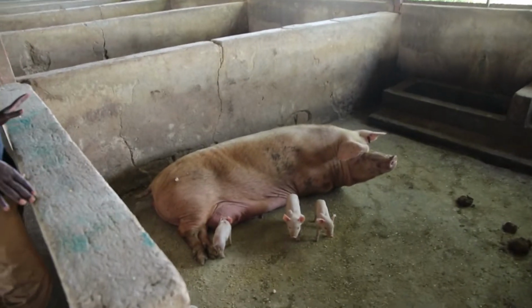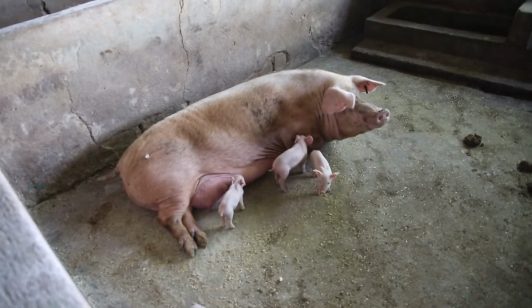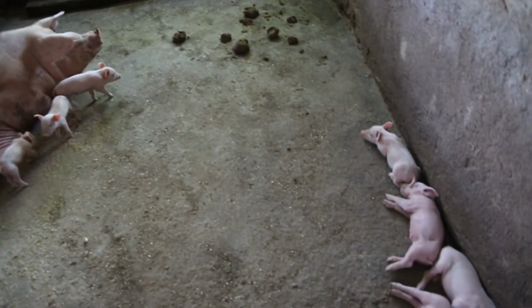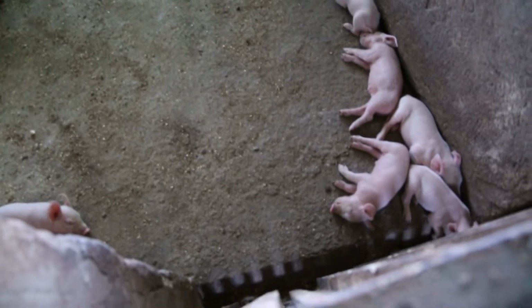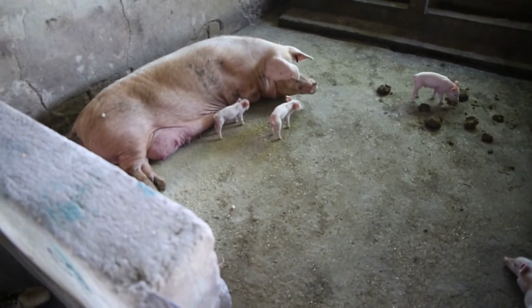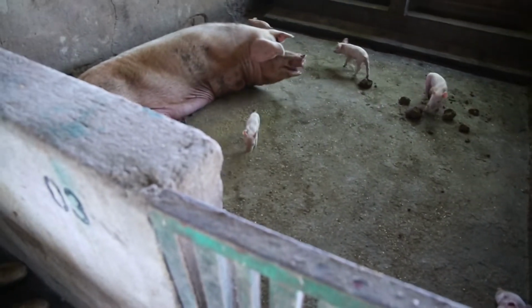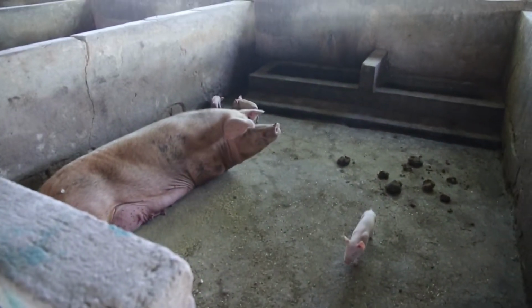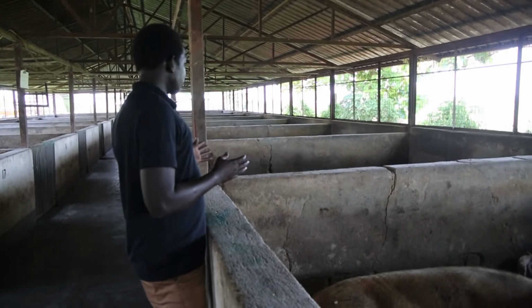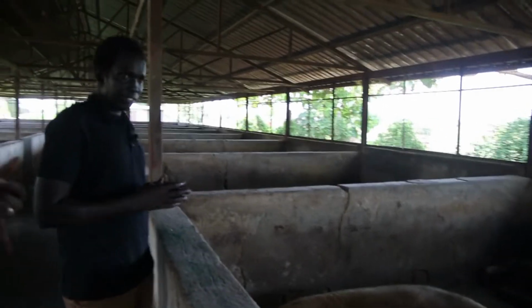So which breed are these types of pigs? We have the Large White breed, we have a hybrid, and then we have the local one. These are not indigenous types of breed. Do you have any indigenous type of breed? The indigenous ones that we have here are the ones that were crossbred with the exotic ones, and are now in the third to fourth generation that we're still having here. They have changed totally.